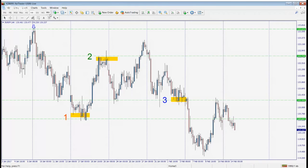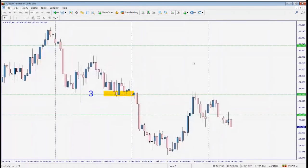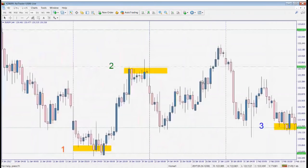So is everyone clear on what I'm looking for? I'm looking for a spot where many, many candles have bumped up against that support and resistance level. Many, many, as in, you know, 5, 6, 8, 10, something like that. Not 2, not 3. Here, I'll zoom in for you guys. Let's look at all three of these, 1, 2, and 3. Okay, so number 1, we've got 1, 2, 3, 4, 5, 6, 7, 8 candles that I would count as touching the zone.